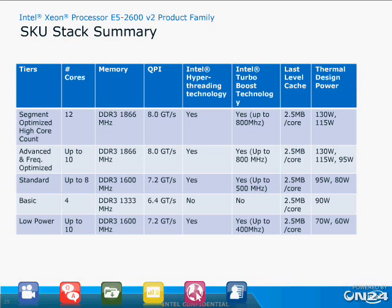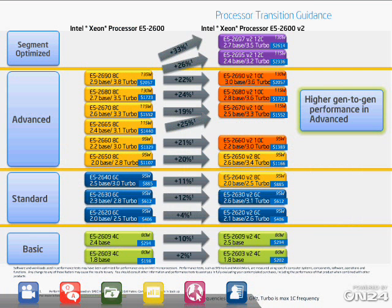So let's move on. I wanted to give you a quick glimpse at the actual SKU stack. And this is actually a transition guide. If you've got customers that were using the previous generation E5 2600 family, this is some guidance on transitioning from the 2600 to the 2600 V2. But if you look on the right side of the slide, you can see those individual SKUs contained in each one of these families, whether it's the basic, the standard, the advanced. Needless to say, probably the most popular SKU we see is the E5 2620.